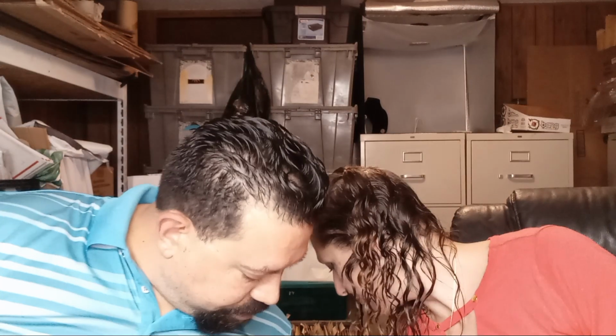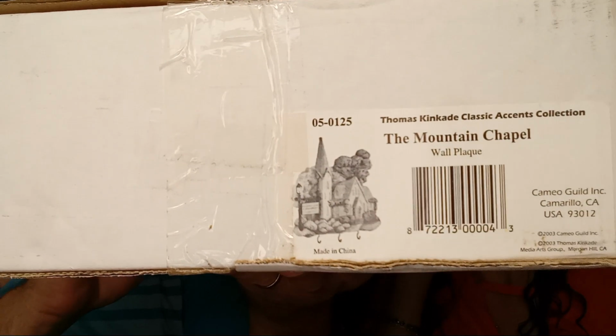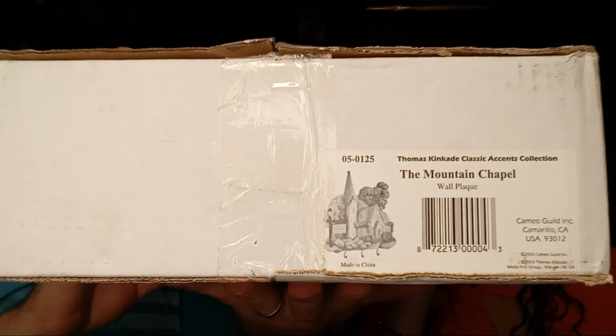Next up, we've got this Thomas Kinkade Mountain Chapel wall plaque. This is an absolutely beautiful piece, but it's still in its original box. I'm not taking it all out, but you can see there, that's the product. It's got the description. It's got little prayers that hang off the side of the church, so you can change them. Right. And I thought that would be a great item.